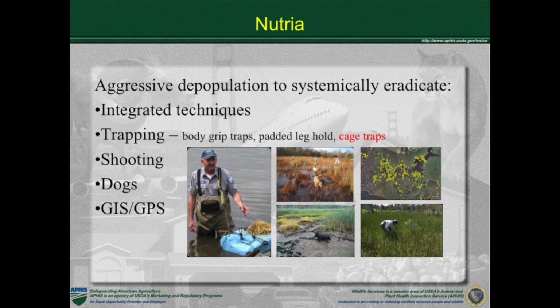So getting these invasive species out of there, an eradication program is what's going on right now in the state. We've removed about 320 Nutria so far. They've mainly been using cage traps. They've done some shooting as well, but they haven't used any other tools as of this point right now. So they're just focusing on the cage traps, and it's been pretty successful so far.